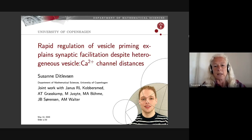neuronal models. And I had discussed with this neuroscientist, can you see my mouse? I hope so. So Jakob Balslev Sørensen, who is also a neuroscientist at University of Copenhagen, and we decided to make a project together and put Janus to work on that. And then also Alexander Walter, who is in Berlin, and he has done the experimental work on what we are going to present today. And we started, the three of us, to supervise Janus in this work.